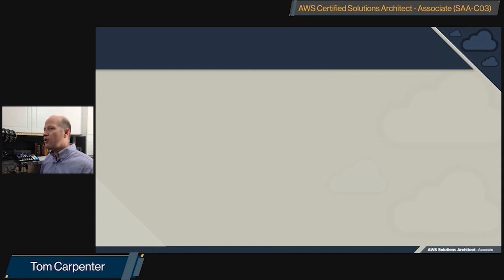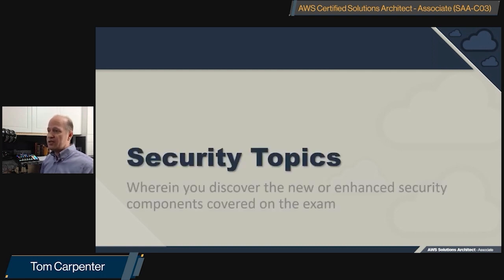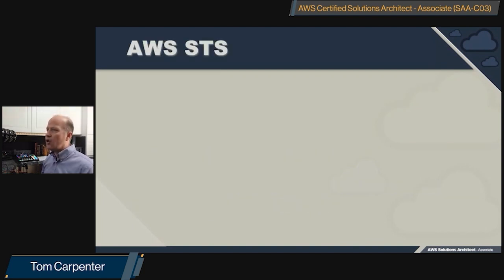So the first thing we want to do is look at security topics. So we're going to talk about the different security-related topics that are new on the exam or maybe enhanced on the new version of the exam. So the first thing we'll talk about is this thing called the AWS STS. AWS STS is the Secure Token Service. Now, you already saw in the objectives when we looked at it that it was mentioned there, right?